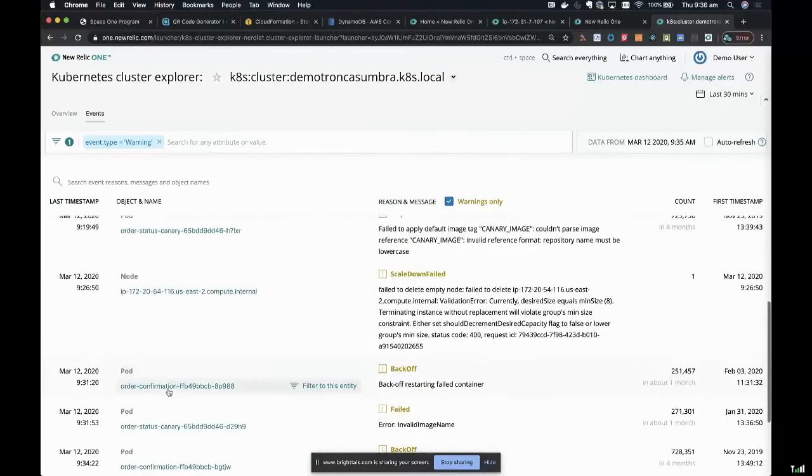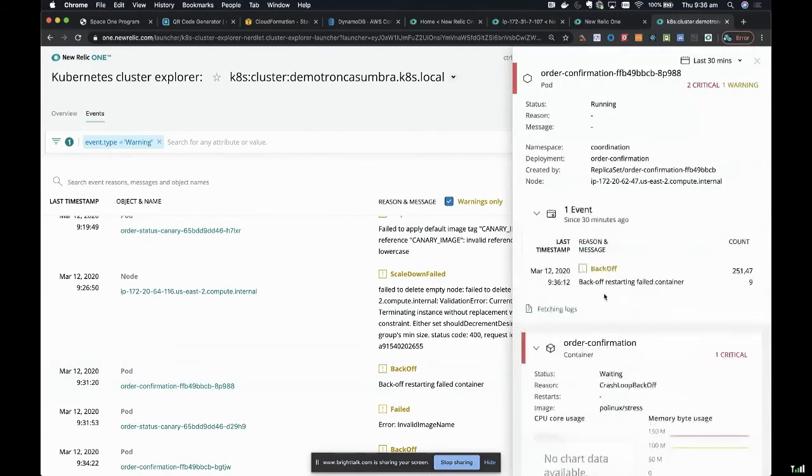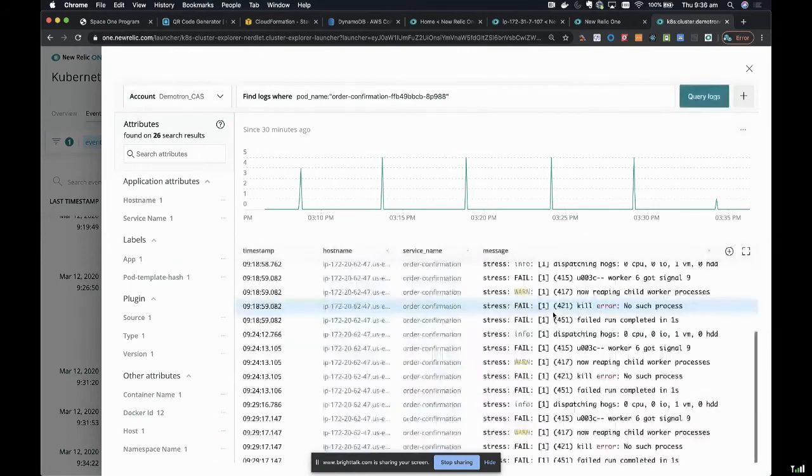So similarly, if you click on another pod, you might be able to go down from a pod level into container level, and here this container failed. So if you want to see the logs on why this container failed, you can then click on the log viewer, and in context, that connected theme of New Relic, it's going to show you why that container failed.